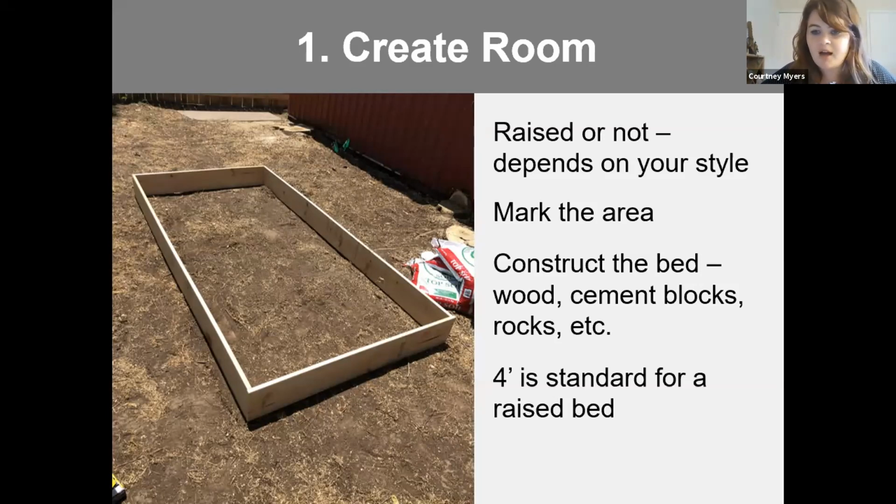Wood, cement blocks, rocks. You tend to want to stay away from any wood that's been pressure treated, any sort of railroad ties. Those tend to have chemicals in them that will soak into your soil and ultimately into your vegetables. So you want to make sure to avoid those as well.